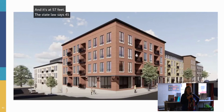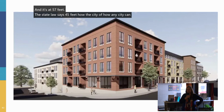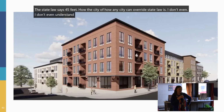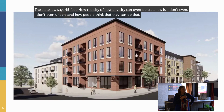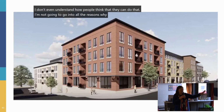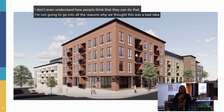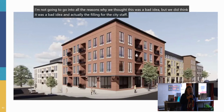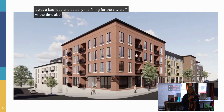How any city can override state law, I don't even understand how people think that they can do that. I'm not going to go into all the reasons why we thought this was a bad idea, but we did think it was a bad idea. And actually, the village or the city staff at the time also agreed, but the elected officials didn't.